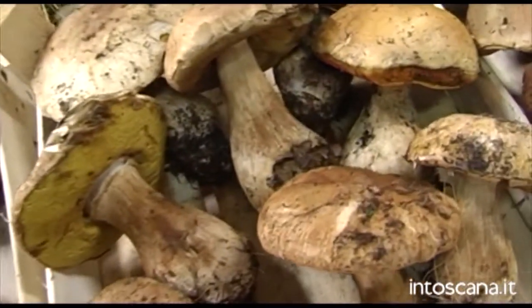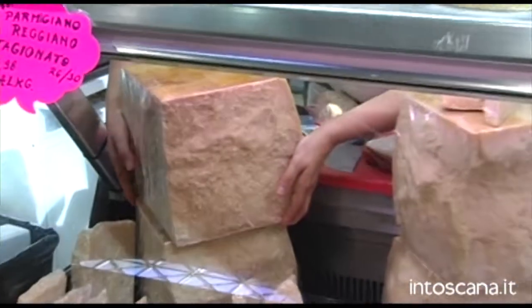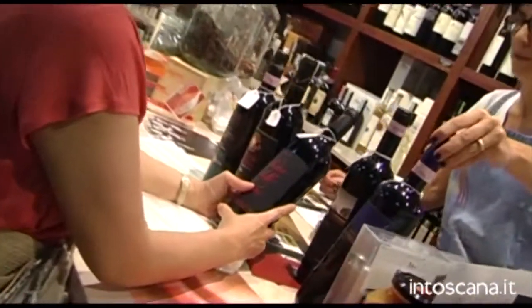Fresh mushrooms, seasoned honey, a Parmesan cheese of 4 kilos, and good vintage wine. Inside the central market, you really can find everything.